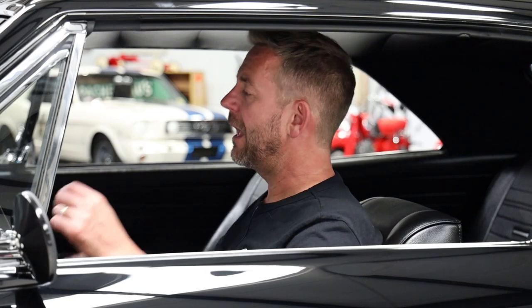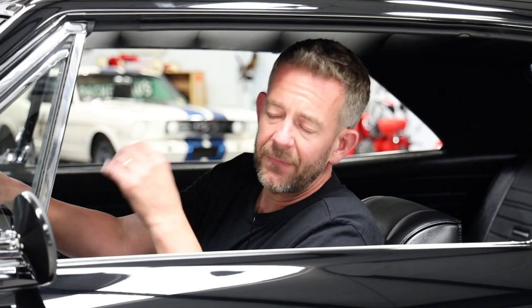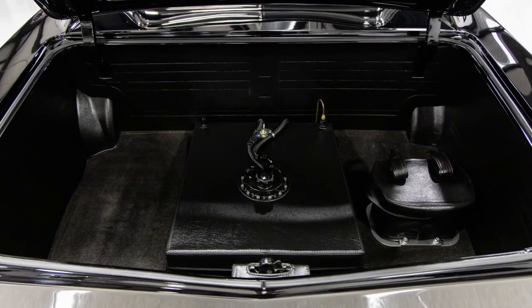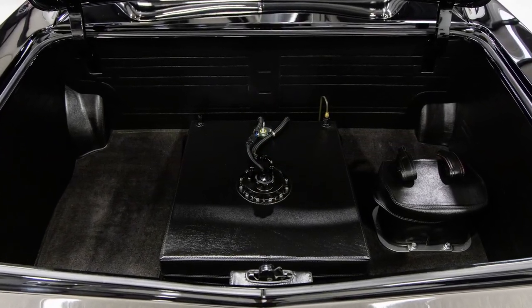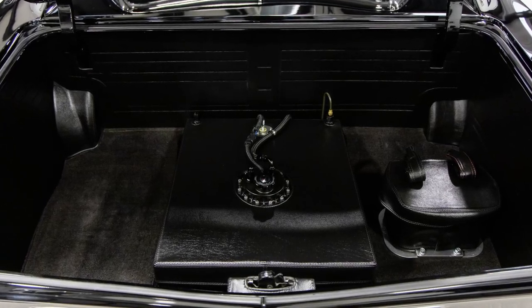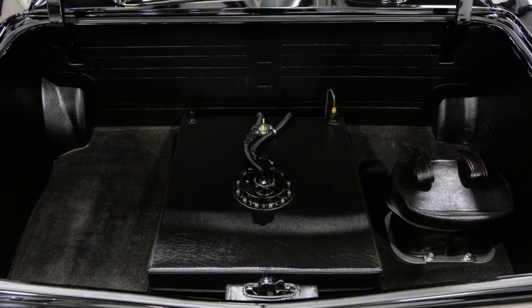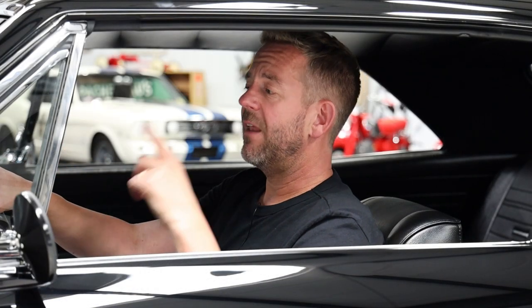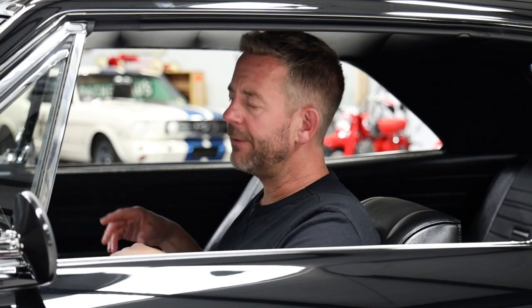When we look at the trunk compartment, the trunk compartment is a mirror image of the interior. What they did is they boxed the entire trunk compartment, similar to what you would see in here. They took all of the leather material, they wrapped everything beautifully. And then what they did is there's a fuel cell in the back, along with the red top Optima battery, which is a great well-known battery.